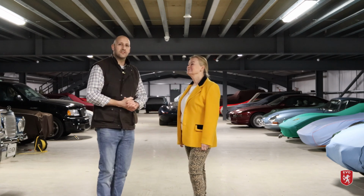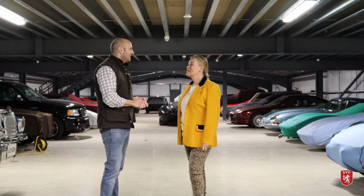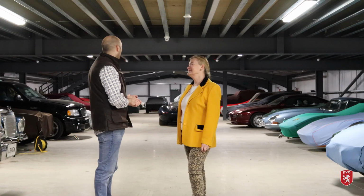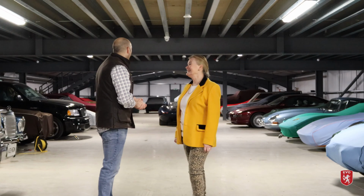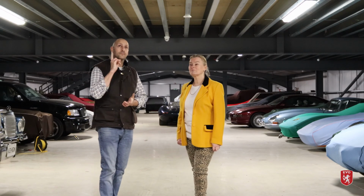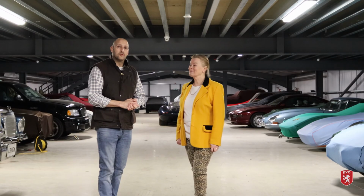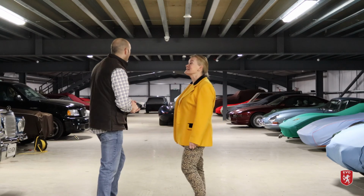Just to give you the atmospherics of this place, it's cold in here. There's the smell of petrol, rubber, leather. It's all going on in here, and I'm like a kid in a candy shop at the moment. There are some serious cars on display, and it's not just on this floor. There's more upstairs, so you're very lucky today. Should we take a look? Absolutely. Okay.